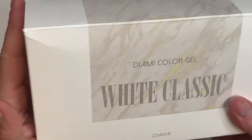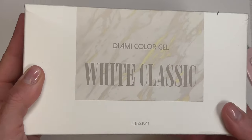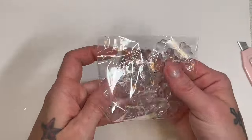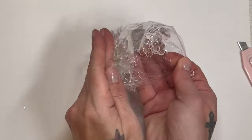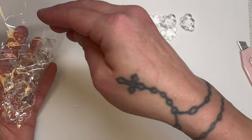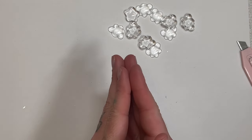So should we do swatches of these first, or should we fill up the little Miss Pink Nail palettes? Oh, let's swatch these first. Let me grab my little light so I can cure these swatches. So I've got these little clouds, they're glass, and I'm gonna use these to swatch these. And it came with a little card to display the swatches on, so we'll stick them on there. BRB. I'm gonna grab a stand so I can put these little swatches on it. I'll be right back.